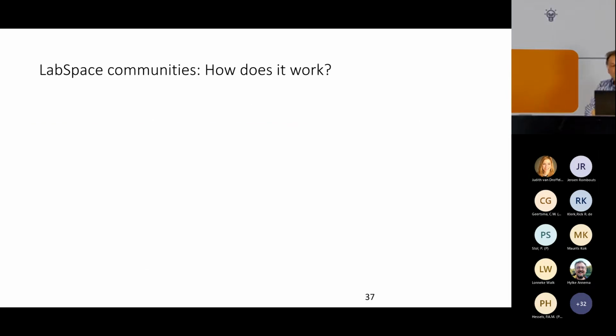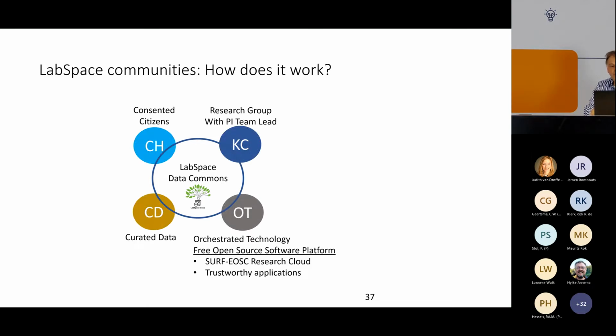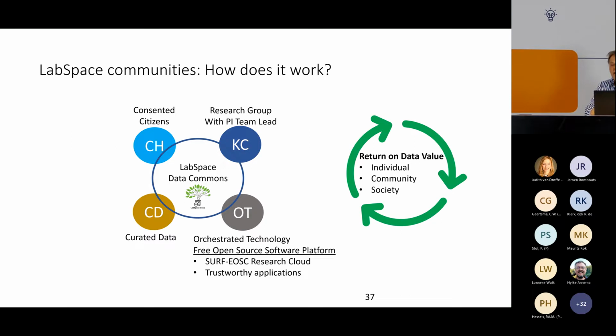So how do we work from a community perspective? At the center is the data and the data commons, and it's a commons because we work together, where the citizen has his consent, the researchers work with their teams as a research group, as knowledge contributors, the data is curated, and very importantly, the technology is orchestrated. We now have the European Science Cloud with Research Cloud at the center, basically, and we just need to add trustworthy applications to do the processing on it. And then I believe we're done. We can then give a return on data value for the individual researcher, for the community, but also for society.